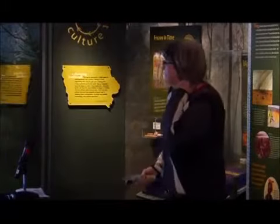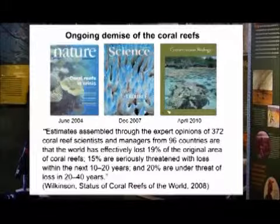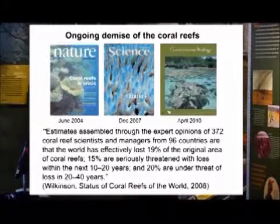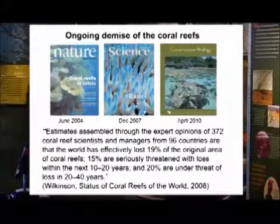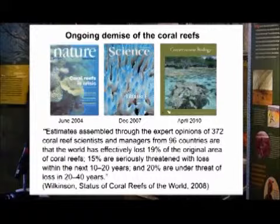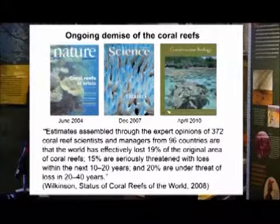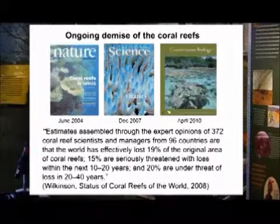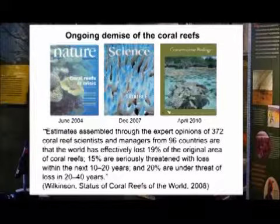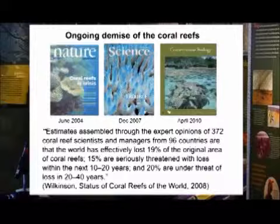Okay. The ongoing demise of coral reefs has been very much in the news. Here are a number of different journals showing corals in trouble. As it says in this slide, estimates assembled through experts' opinions of 372 coral reef scientists and managers from 96 countries are that the world has effectively lost 19% of the original area of coral reefs already. 15% are seriously threatened with loss within the next 10 to 20 years, and 20% are under threat of loss in the next 20 to 40 years.